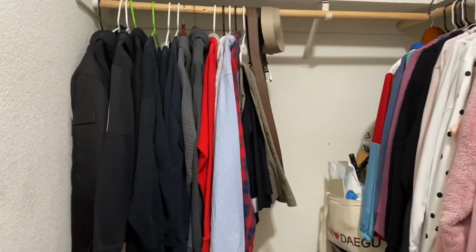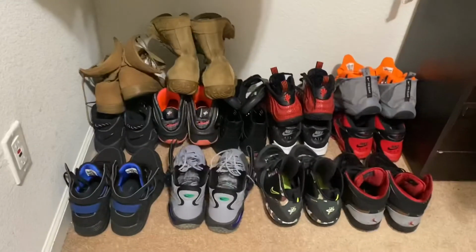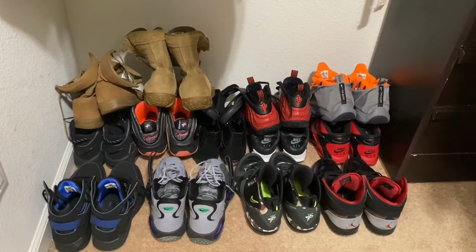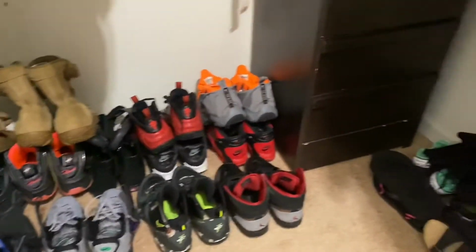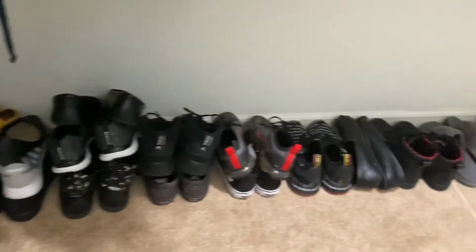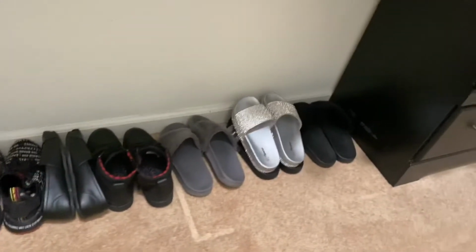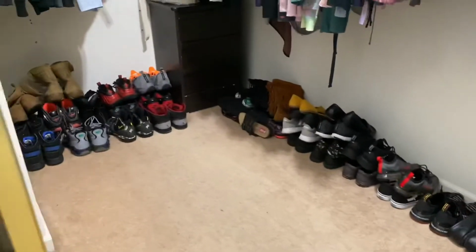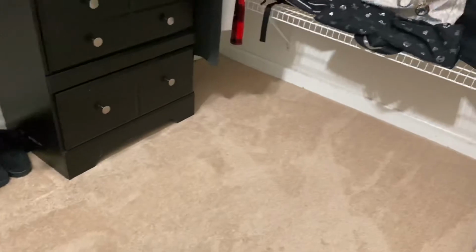And my husband's clothes. Then you have his shoes that he frequently wears, the shoes that he does not wear often. I took them upstairs to the guest bedroom. And then it goes into my shoes here. I also have some shoes up here, but all of those are my shoes. And then I also vacuumed the floor. So look how clear it is. All this walk-in room now. So I'm so happy about that.